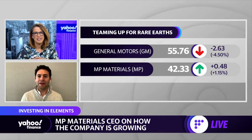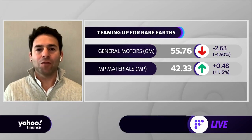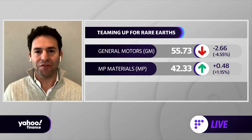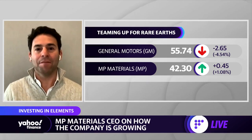Yeah, that makes total sense. And it's a great question. You could have a variety of clients. It could be people processing, it can be magnet makers, it could be tier one suppliers. There are different purchasers in China, but the end customer of that magnet is all the same. It's the OEM. It's in this case, GM buying it in China.